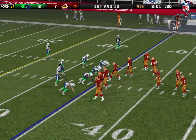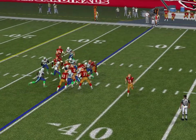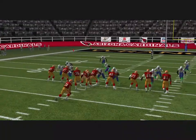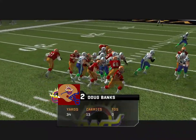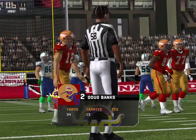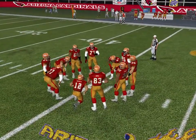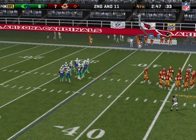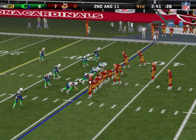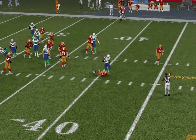Number 83 is there on the stop at the 35. Only the counter play. Number 72 stops him for negative yardage.